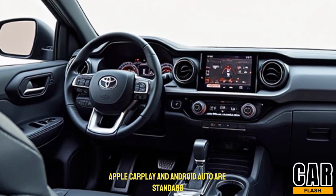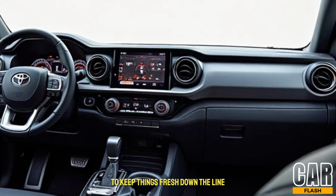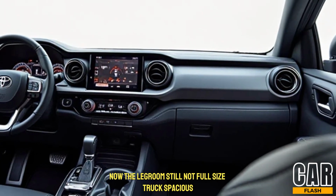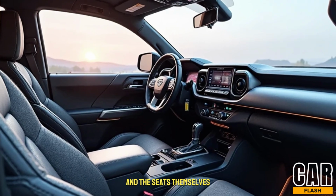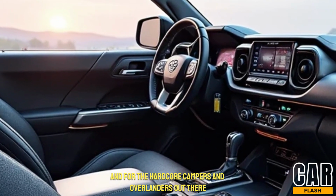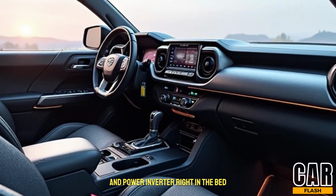Wireless Apple CarPlay and Android Auto are standard, and you've even got over-the-air updates to keep things fresh down the line. Rear seats, surprisingly usable now. The legroom's still not full-size truck spacious, but it's improved. Storage under the seats is smartly designed, and the seats themselves flip up easily for loading gear. And for the hardcore campers and overlanders out there, the Trailhunter trim offers a built-in air compressor and power inverter right in the bed.